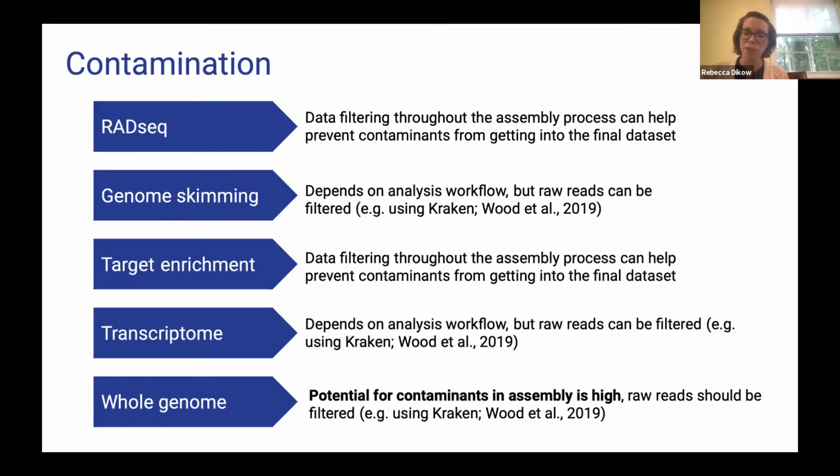In target enrichment, again, because you're matching to probes, you are doing a lot of data filtering throughout the informatics workflow, so that helps prevent contaminants from getting into your data set. Transcriptome, the same as genome skimming, you can filter your raw reads using Kraken. It's always a good idea to try doing that.